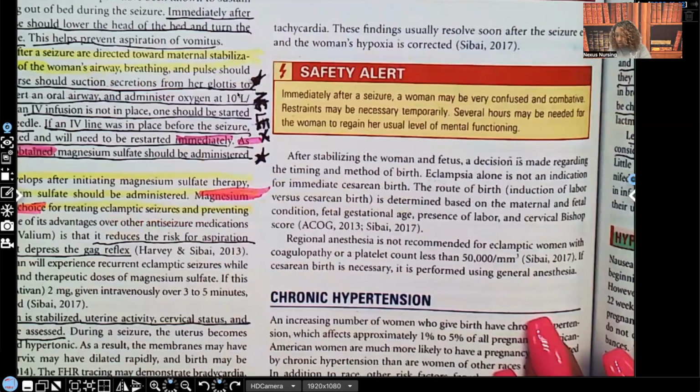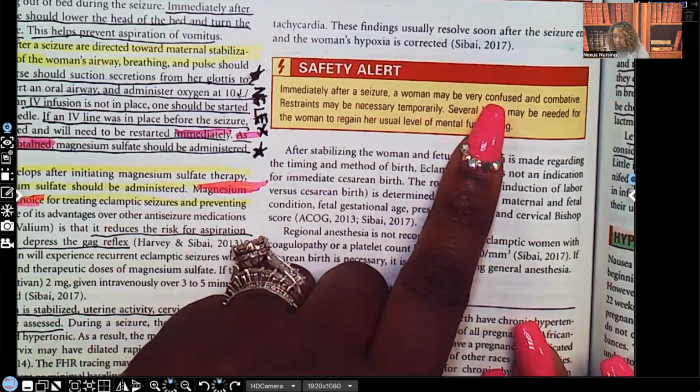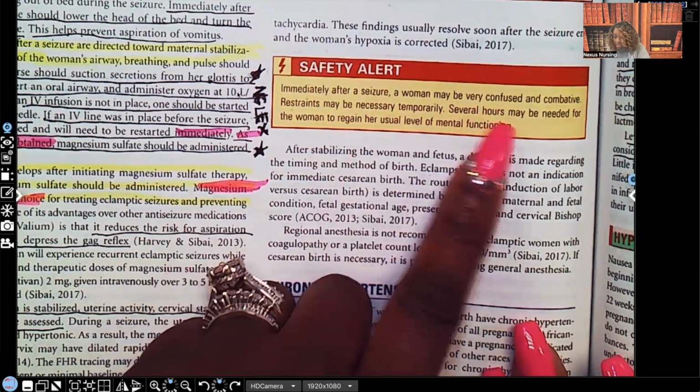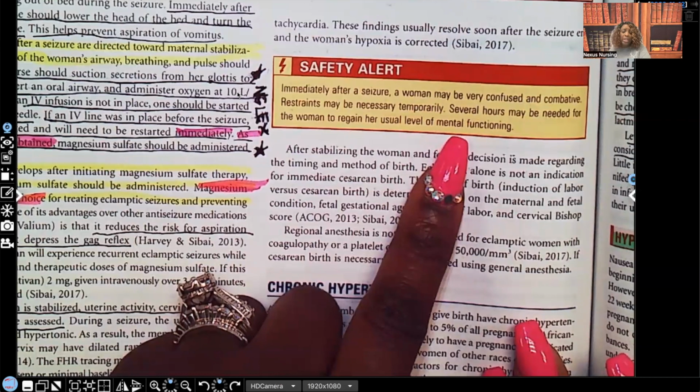Look at the safety alert. Immediately after seizure, a woman may be very confused and combative. Restraints may be necessary temporarily. Several hours may be needed for the woman to regain her usual level of mental functioning. She's going to be very confused and very tired. Allow her to rest.